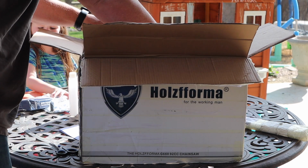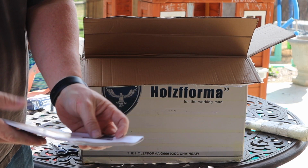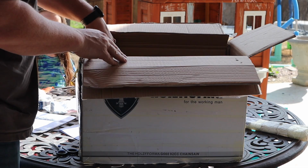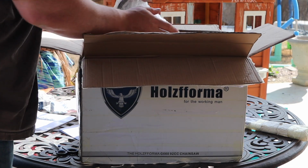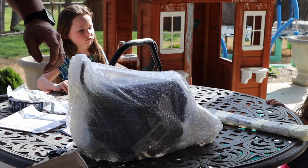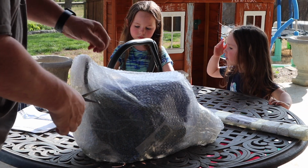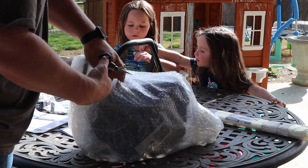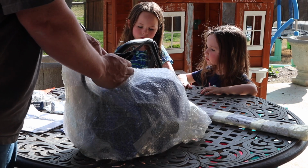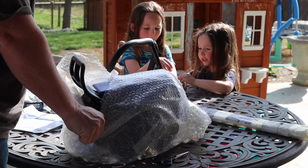And probably assembly instructions, all that good stuff, its own manual. And here we go, what everybody wants to see. A little bit of oil leaked in the bottom of the box. It's big, that's for sure. This thing's real big. Compared to our steels, this thing is a lot bigger than that, just from the frame wise, anyways.